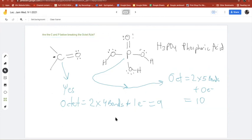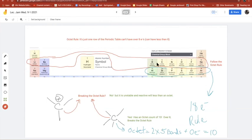So the carbon, we said yes, it was. But the phosphorus, is it breaking the octet rule? No. It's not breaking the octet rule because it does not have to follow it. It has the 18 electron rule. It's lower on the periodic table. Okay, so that's fine to draw. But this is not good to draw, breaking the octet rule. It doesn't exist. And if we go back one slide, you can see phosphorus is under nitrogen. Doesn't have to follow the octet rule.